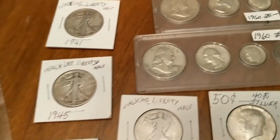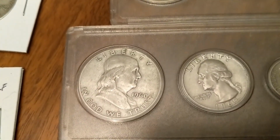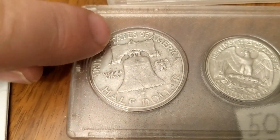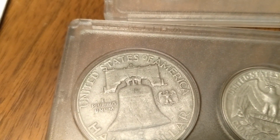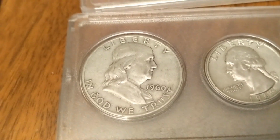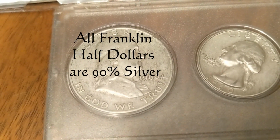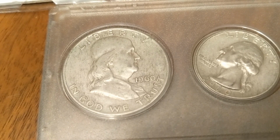Now to the Ben Franklin halves. They were minted from 1948 to 1963. And you got old Benjamin Franklin. And on the back, you got the Liberty Bell. And as you can see there, that's the mint mark on this particular one. It's right above the bell if you want to look for the mint mark on a Franklin half. I believe they were all above the bell. It might have been the early ones that didn't have it. Anyway, those are also all coins that are 90% silver. So if you see any Ben Franklin halves or any Walking Liberty halves, they are 90% silver.